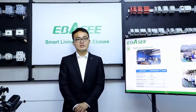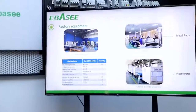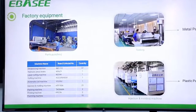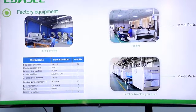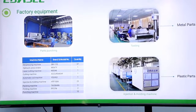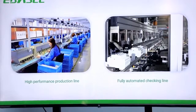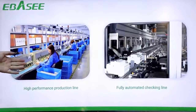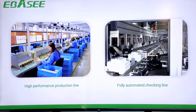Now let me introduce our factory to you. Let's have a look. This is our factory equipment. We produce the parts by ourselves through the parts punching machine, tooling, and injection molding machine. And the finished parts will be moved to the assembling line. We assemble the MCB here, and then the finished MCB will be checked by the automatic check line. We don't only have a professional production line, but we also have strict requirements on quality control.